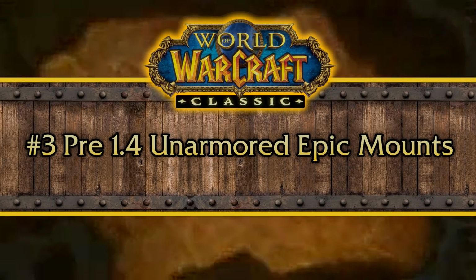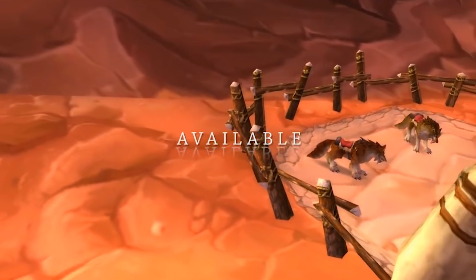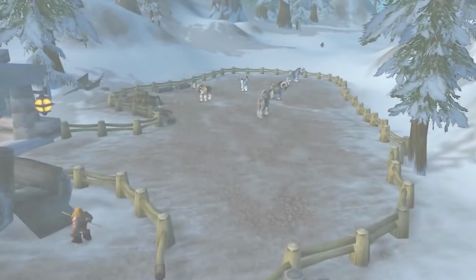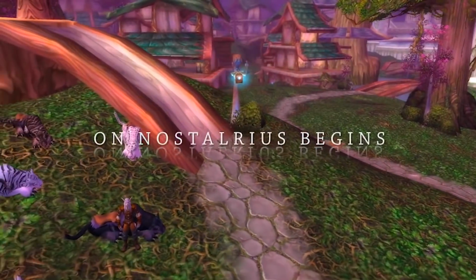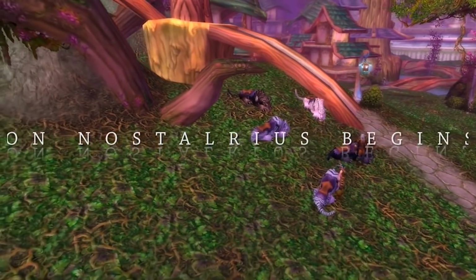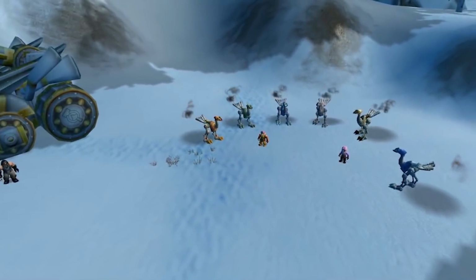Okay, number 3, the pre 1.4 unarmored epic mounts. These were only available for 23 weeks, and it required you getting 60 pretty quick, way above the average, and then buying an epic mount, which didn't have armor at the time, and then not trading it in 1.4 when Blizzard implemented armored mounts. They implemented these armored mounts, and you could trade them in, and the vast majority of people did. And to this day, these are the rarest mounts, even in retail. They are the rarest mounts in the game.